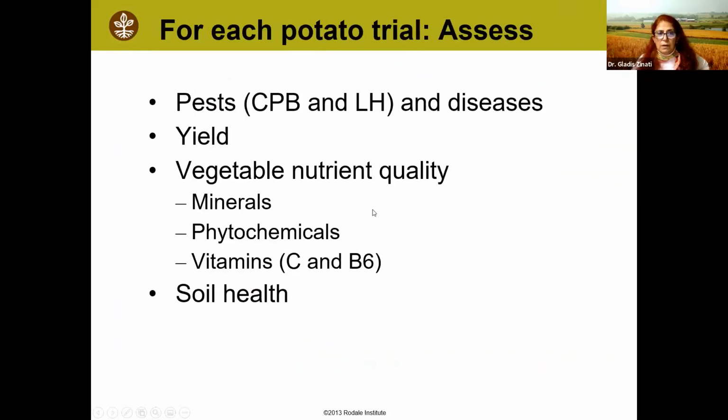During the collection of data, I work on taking data on pests, diseases, yield, vegetable nutrient quality, density of minerals, phytochemicals, vitamin C and B6, and also on soil health parameters. But today we are not going to talk much about all of them due to the time we have and the results we have. I will talk about phytochemicals, and also only vitamin C because we didn't have much of the data received yet from the laboratories.